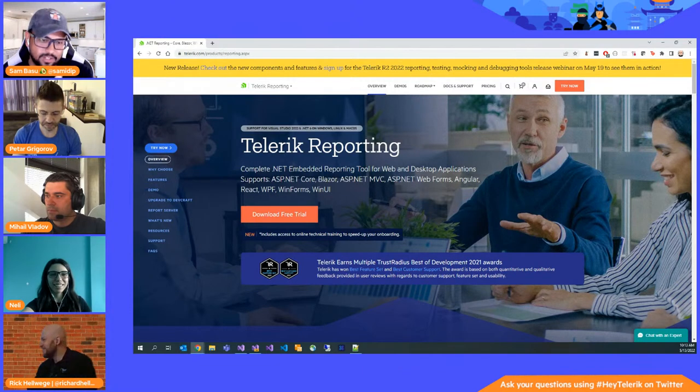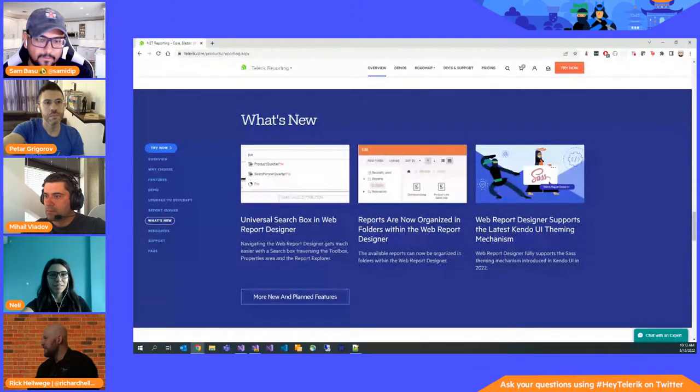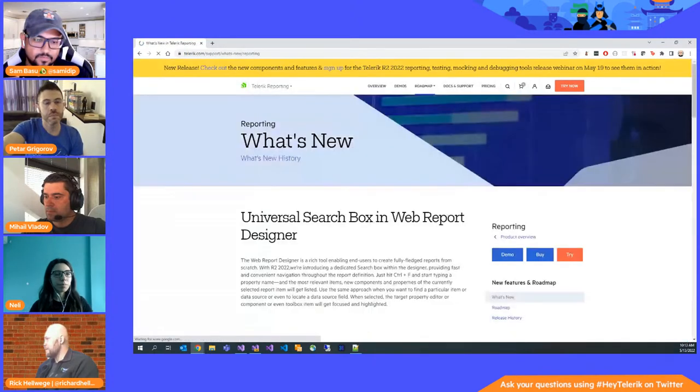So what I see on the left on the menu, it says "What's new." Is that talking about what's new in this release? Let's see, I believe so. Yes, this is a link to a couple of different articles about new features that just came out. You can also go to the roadmap section here and go to What's New. It's another way to get to it. And I think if we click on that box, it takes you to that same page.